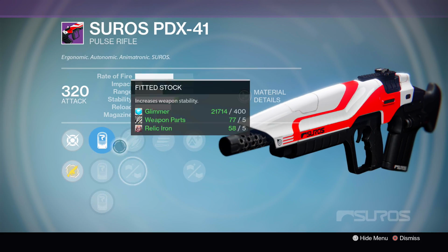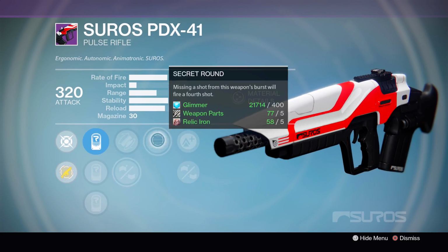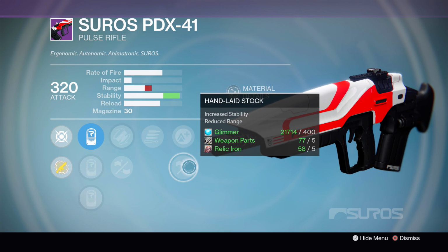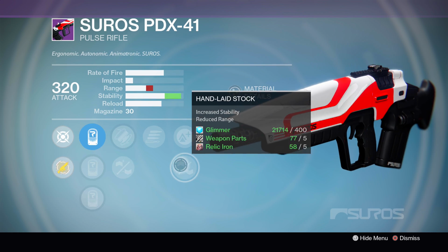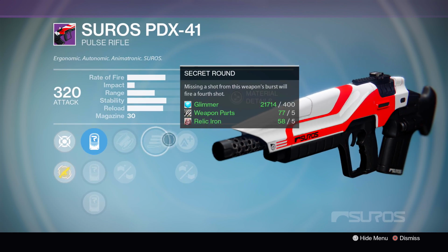way further out. Then finally we've got roll number 3, which does have SPO28 for the aim assist, fitted stock, oiled frame, secret round, lightweight, and hand-laid stock. Hand-laid stock is the best in-class stability perk for this weapon in my opinion, so it gives it a great amount of stability, especially when tied in with fitted stock.